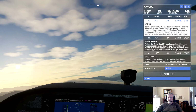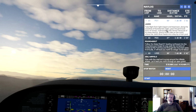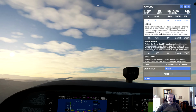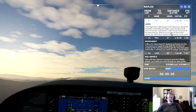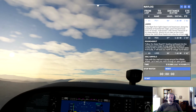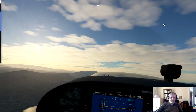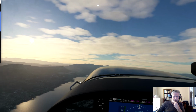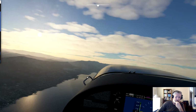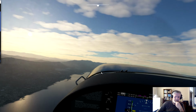Take flight from the Split Airport and head east along the coastline of Kostelanski Zaljev, past the peninsula town of Runjik, nicknamed Little Venice because of its sheer beauty. Watch for an inlet on the coast where the Jadro River feeds into the bay by a train yard. So you can see that. And what that's talking about is right down here on this bay. A little difficult to see from here, but when we get closer we'll be able to see the river and the train yard.